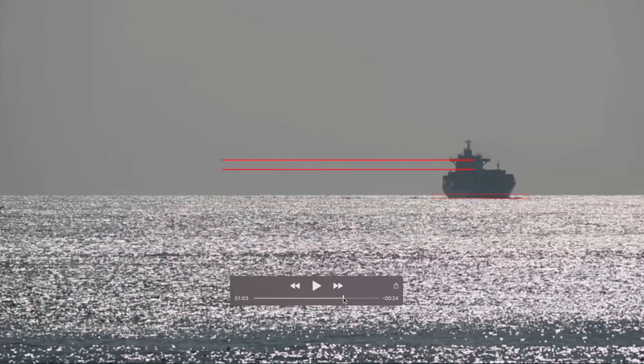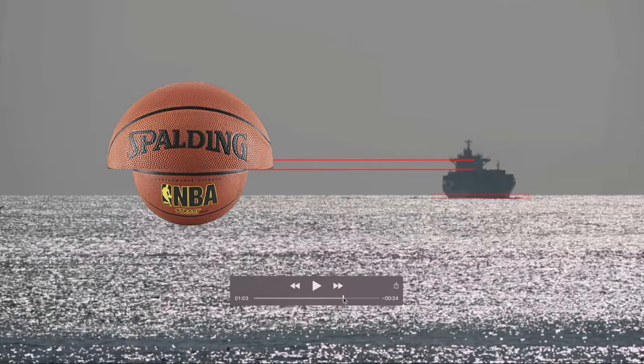This would be the same as if a basketball coming towards you, again with a line drawn through the center of that basketball, and the upper portion of that basketball got bigger when compared to the bottom portion of that basketball. But that is not how perspective works. As an object gets closer to you, the entire object gets closer to you.